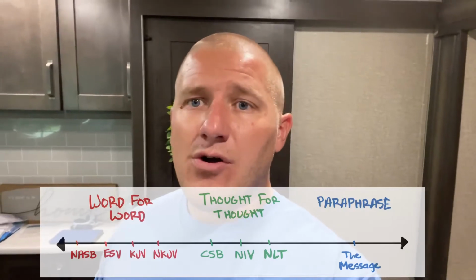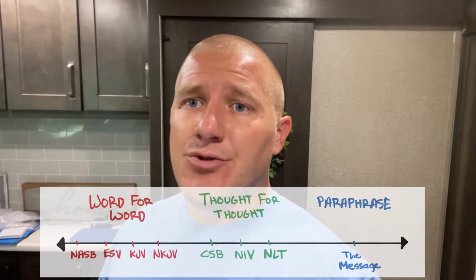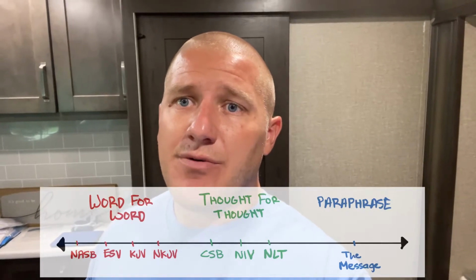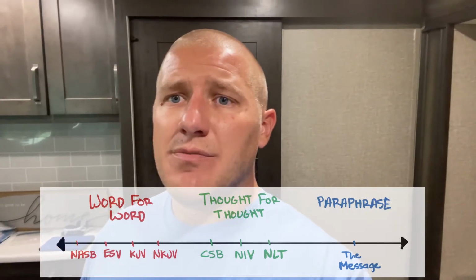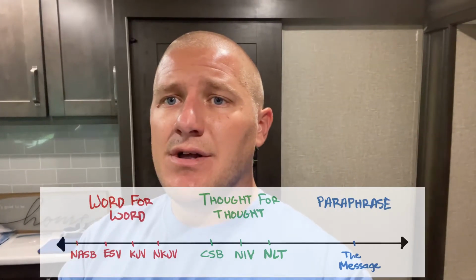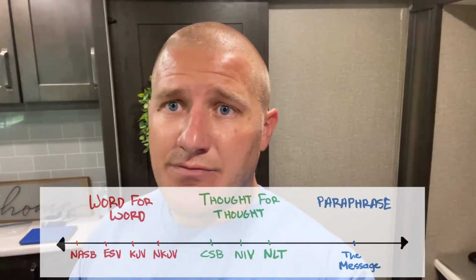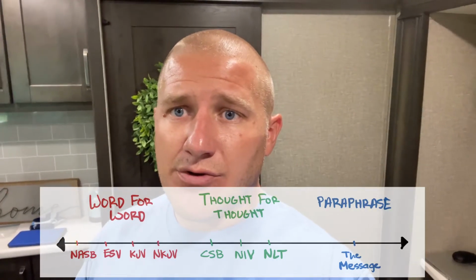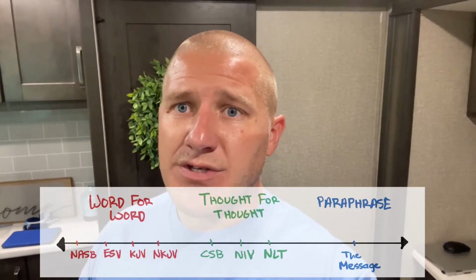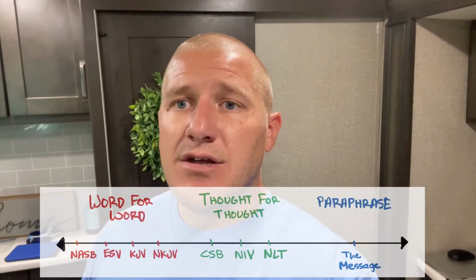And then on the far end, we'll see the paraphrase. The paraphrase isn't really a translation. It's on the chart because it's something we need to talk about. The Message is the biggest paraphrase that's out there right now. And there's nothing wrong with reading a paraphrase, but when you read it, you just have to keep in mind what it is and understand what it is. A paraphrase is actually where somebody does just as the title says. They're fluent in Hebrew and Greek, and as they translate it, they basically paraphrase it in their own language. While this is okay to read on occasion, the Message is a beautiful text to read. It's very poetic. It flows smoothly.